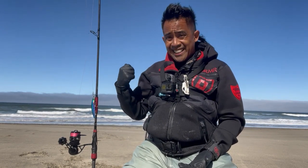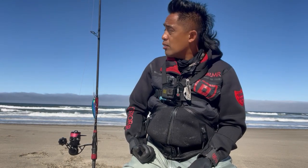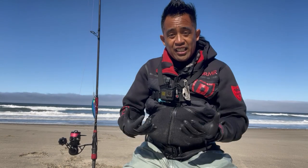As you can see and hear, the wind has picked up significantly, probably blowing about 13 miles an hour. So that's gonna do it for us out here. I don't wanna keep throwing a Castmaster for no reason. Like I said, I was able to land that 32 incher.